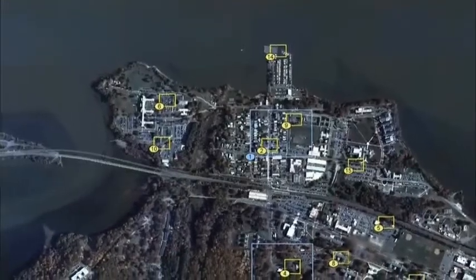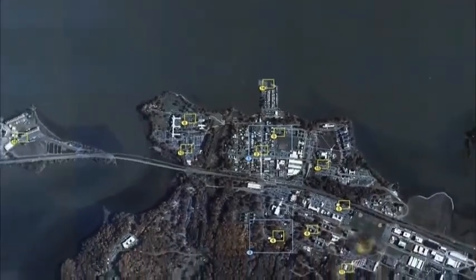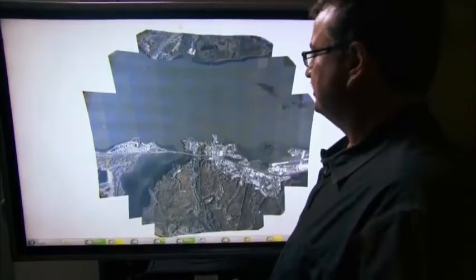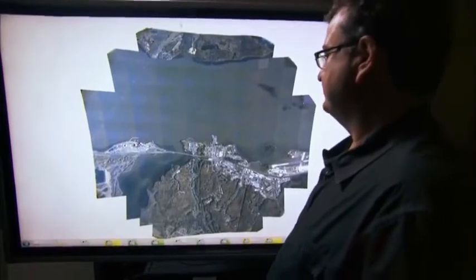Also known as Wide Area Persistent Stare, Argus is the equivalent of having up to 100 predators look at an area the size of a medium-sized city at once. This image was taken 17,500 feet above Quantico, Virginia, and covers 15 square miles. This whole image is at a very, very fine resolution.